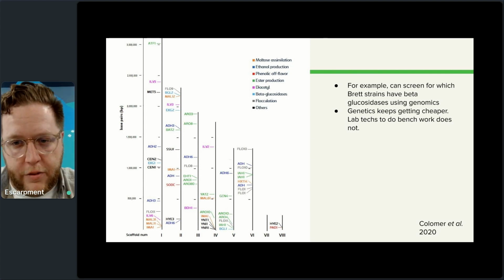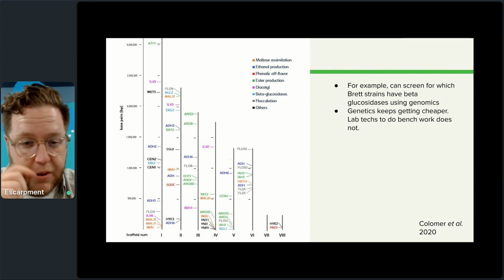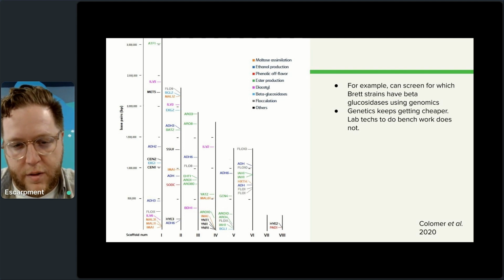And what's really cool here is that genetics keeps getting cheaper. Unfortunately, lab techs to do the bench work does not. So anything we can do to use genetics to do as much of the work for us as possible, like basically do the sequencing to get the raw data and then use computers to understand that data, is better.